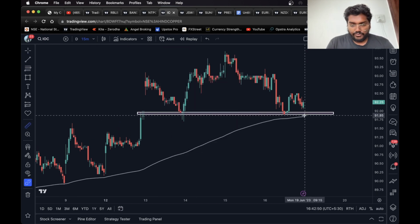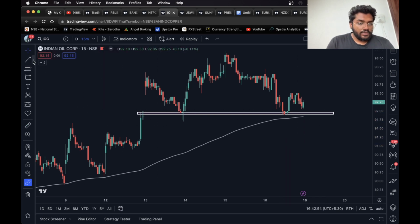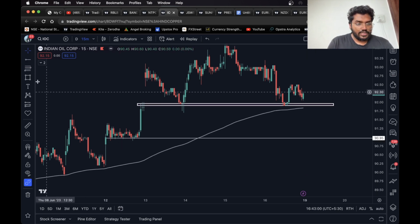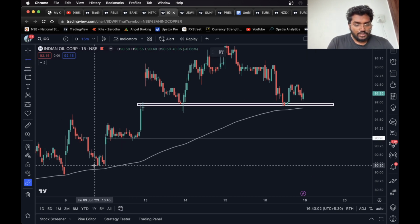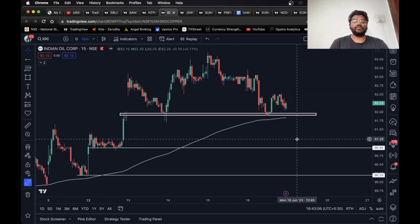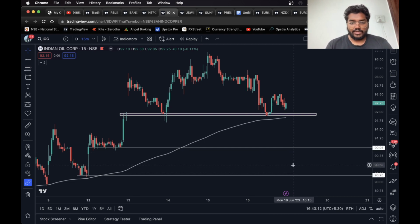I'll just check for the target. This looks like a level, okay. 1%, very good. Again we have a 1% target over here, okay. This level can be considered as the first target, and you can just consider this as the second target. Even 1%, even the first target is enough, just in case you want to hold it further and you can see strong moves, then you can hold it till here. This can be the final target.